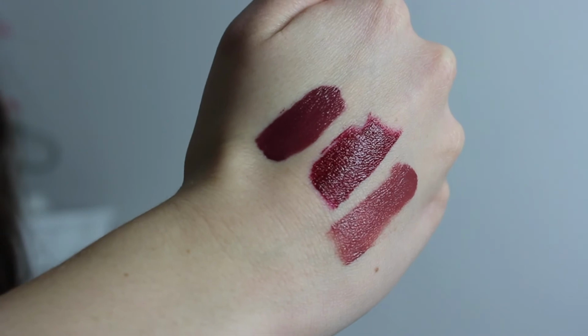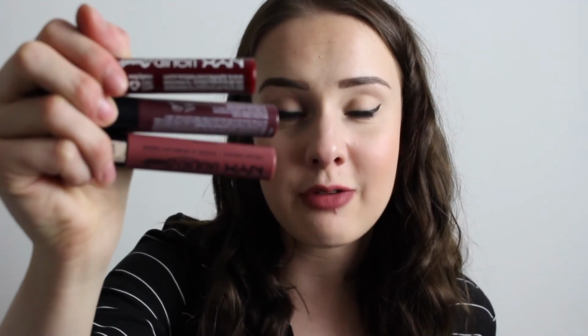And finally, something that's quite new to me, because we've only just recently been able to buy them easily in Boots, is the NYX Liquid Suede. So I've got the shade Airy Skies, Vintage Retro, and Soft Spoken. And again, these are really great colours, really great formula.